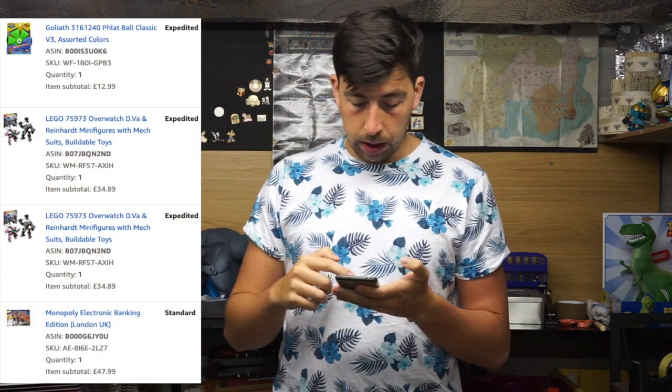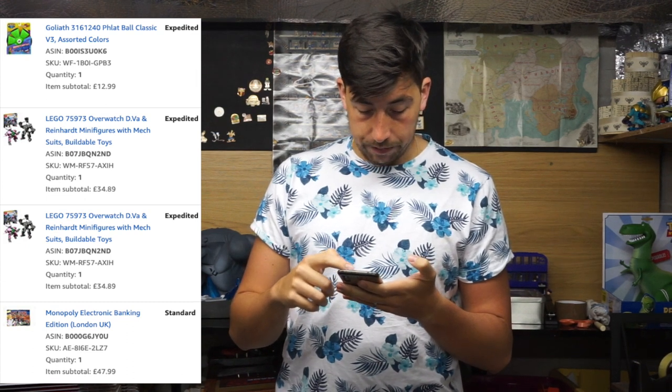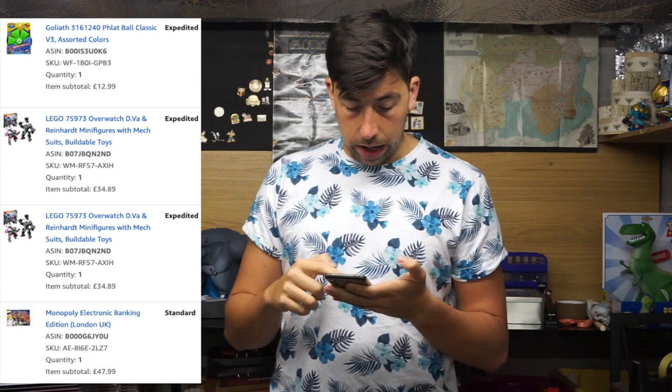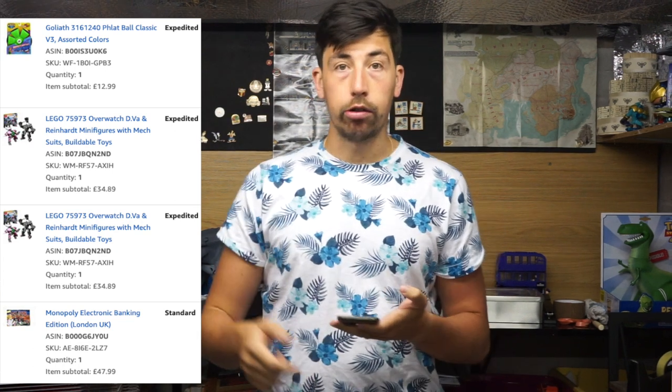A Philips epilator for £33.99. One of those Goliath throwing balls. You can see the two Lego Overwatch sets that I've sold. And I think you've already seen in my last video me talking about how that Monopoly sold. I bought it for £2 and it sold for £47.99. So I've been really, really pleased things are starting to sell on Amazon.